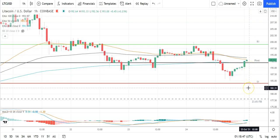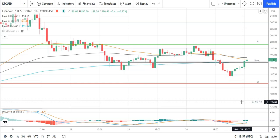Fallback through the pivot will bring the first major support level 184 into play. Barring an extended sell-off on the day, Litecoin should stay clear of sub 175s. Got the 23.6% fib at 178 and the second major support level at 177 to limit the downside.